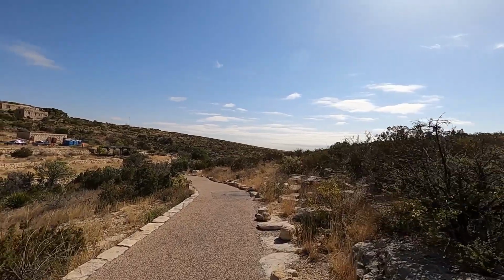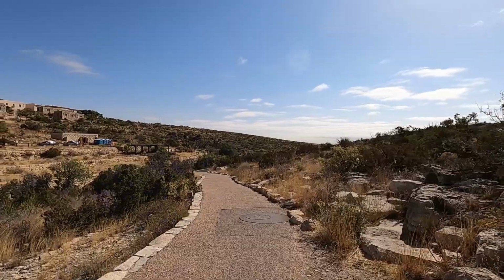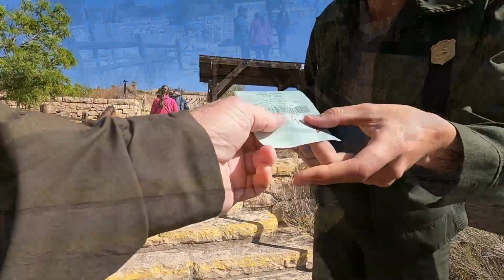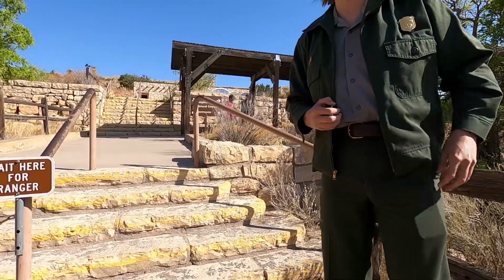So here we go into Carlsbad Caverns National Park. All you have to do is follow the signs and the ranger will take your ticket. I just need to see it. Okay. Let's get these folks down here and then we'll go over the rules. All right.